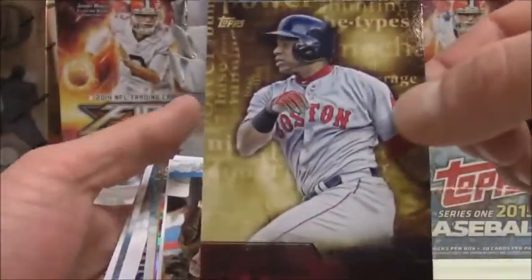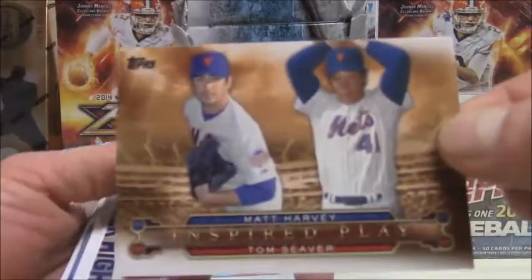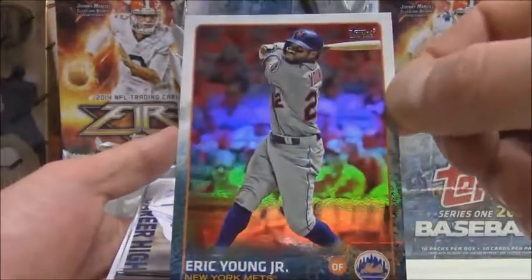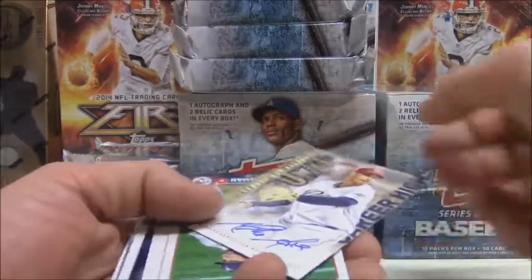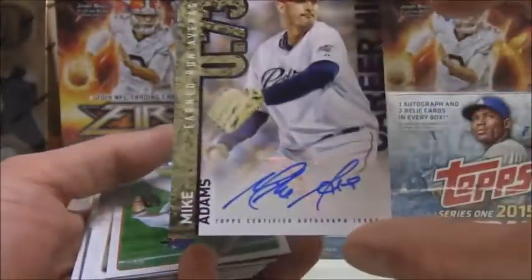Cespedes archetypes. Clinton. Random that one. Harvey and Seaver, inspired play. Eric Young, foil. And Mike Adams, ERA career high. Nice auto for the Cardinals.